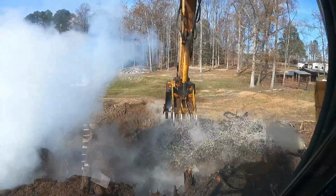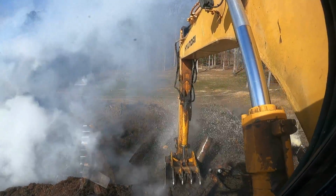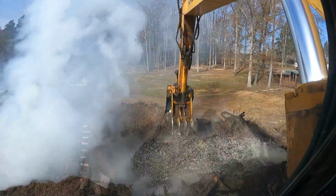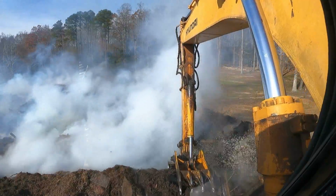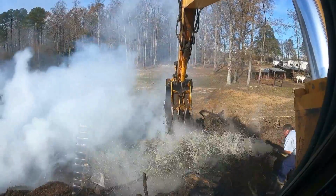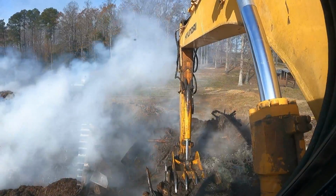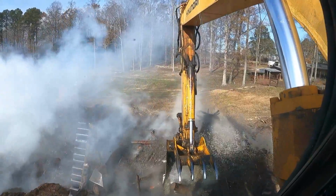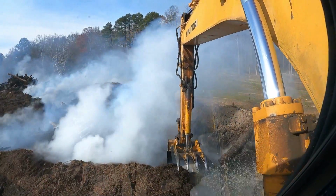Getting into the mud. I think you can smother this stuff out, but if you get it wet, there's no way that could ever catch back on fire. The fire department said leave it alone, but my God, it would burn for months.